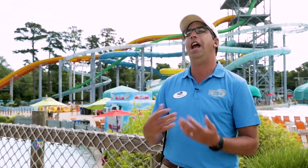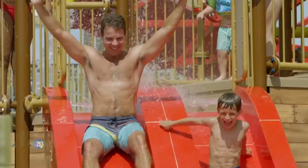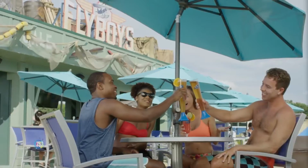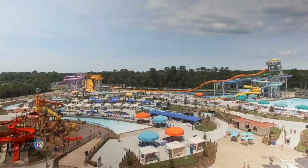H2Obx is good for everybody. If you're just a little kid and you love water, come on out. If you're a big kid, come on out. We love families, we love couples, we love seniors, we love everybody. Come on out, have a great time.